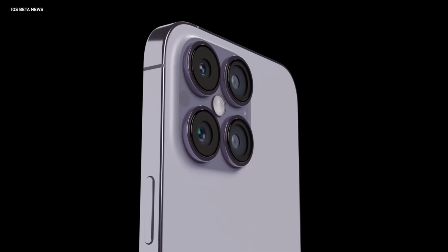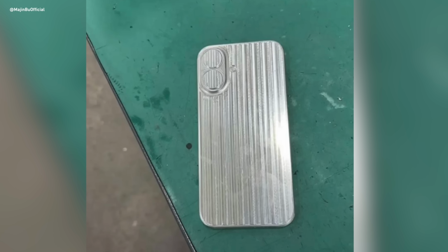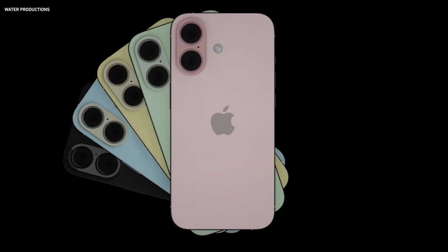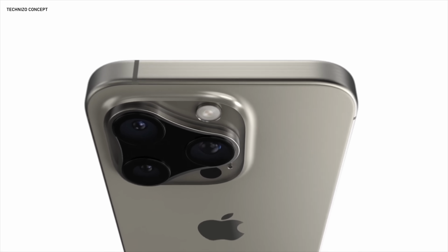Okay, so probably the biggest design change that does seem to be happening this year is what you're going to notice on the back of these phones, because Apple is once again going back to the vertical stacked camera system, switching away from the diagonal system we've got for the last couple of years on our iPhones, now going back to something like this. On the 16 Pro and Pro Max, though, Apple may be doing something a bit more experimental. We've seen some rumors and renders of something like this over the last couple of days popping up.